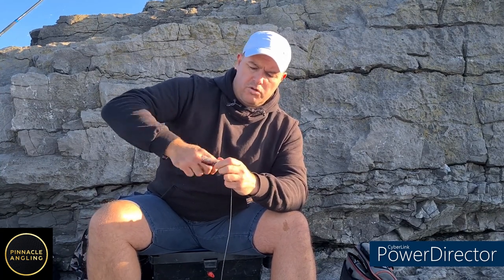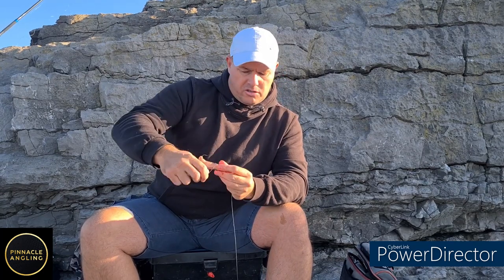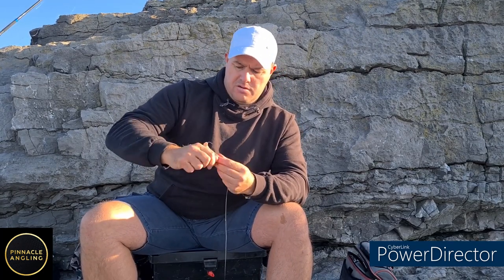Two more whippings to hold the hook in place, guys. You've got to make sure that your hook point is proud as well. The fish has got to be able to hook up. So masking the hooks, a big no-no. Nice and bloody, look at that, guys. Absolutely beautiful.